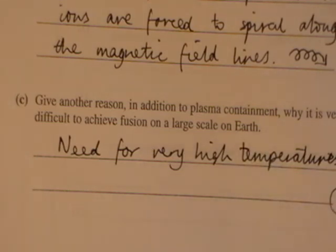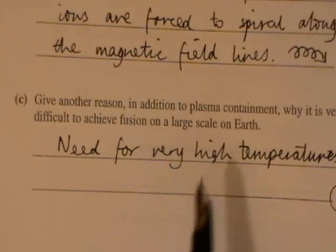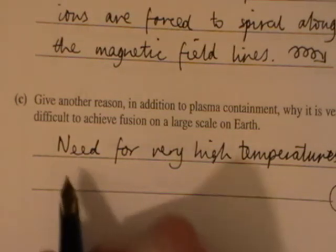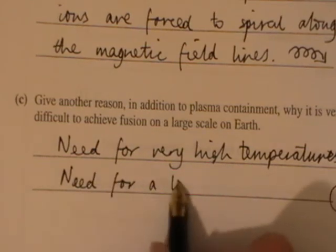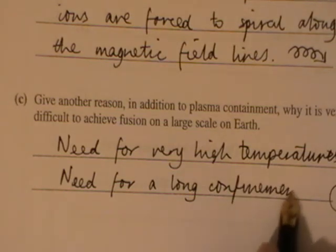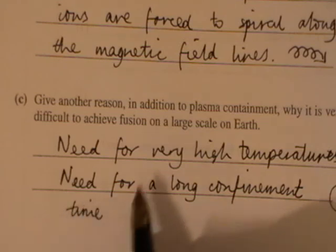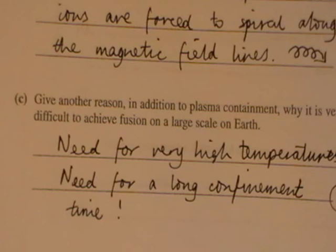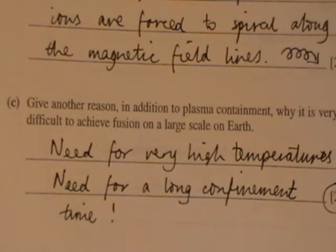And you would think that you would get your 2 marks for that, because it's only asking for another reason, but the examiner was looking also for you to say that there's a need for a long confinement time. So need for high temperatures and need for a long confinement time in order to get nuclear fusion to happen.